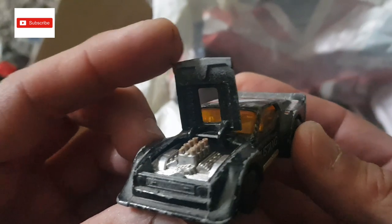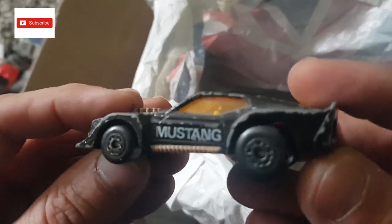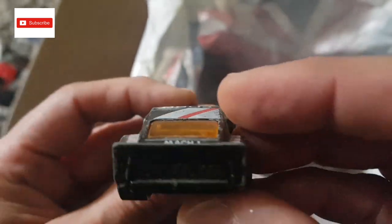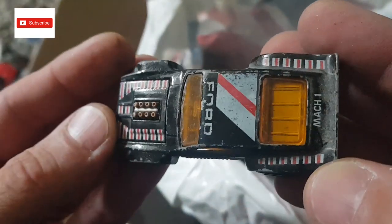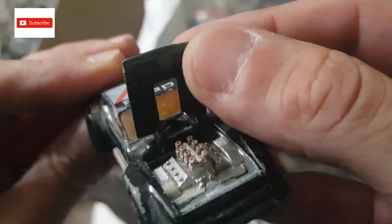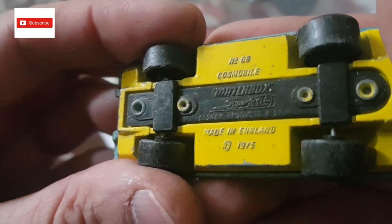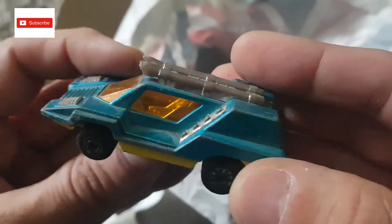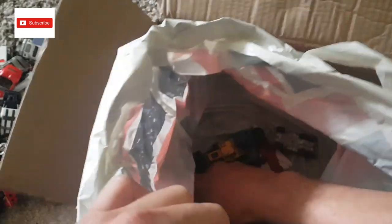We have another cool Mustang, 1983, looks cool. With a big engine. Oh, I had this one. This is, I think, the Moon Cosmobile. Yeah, 1975. This is nice. Never done anything like this before.